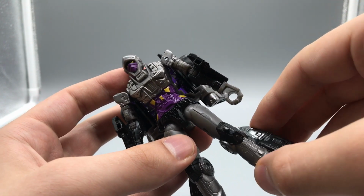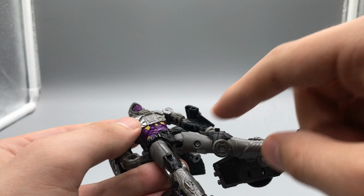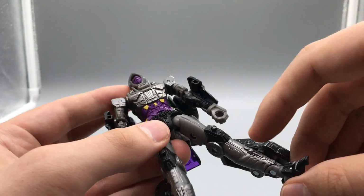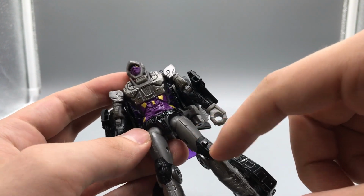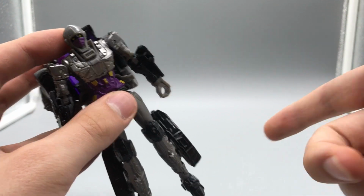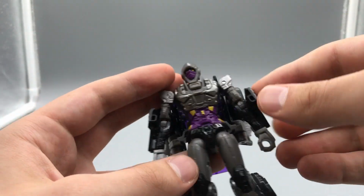Gray on the legs, gray on the lower legs as well. I think that's also painted as opposed to molded. Yeah, it looks like it, very minusculely maybe. We do have a bit of black on the kneecaps, the sides of the legs or the car parts, and then you got very solid black feet, and also the arms are gray, black, and then gray.